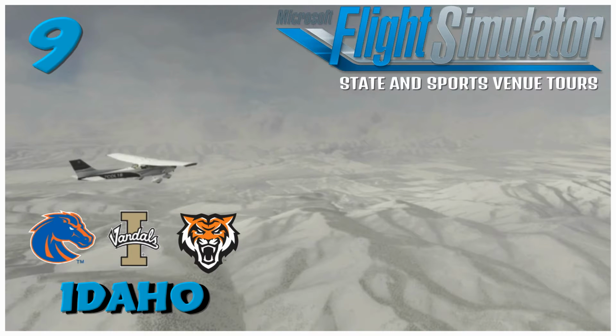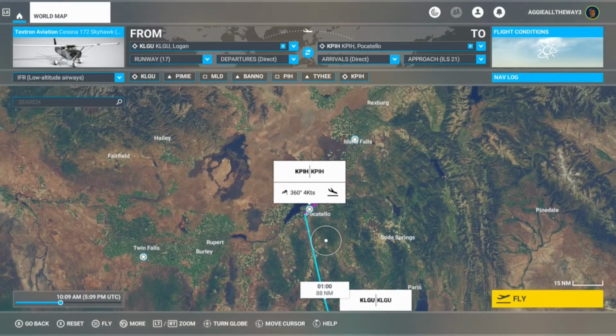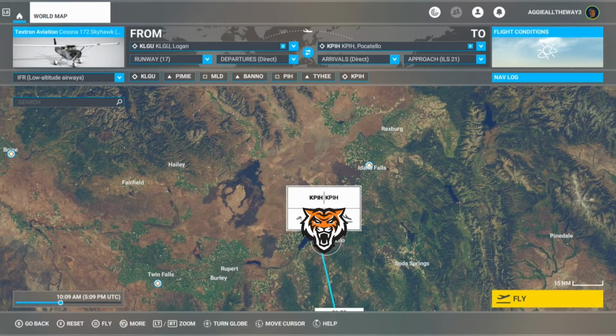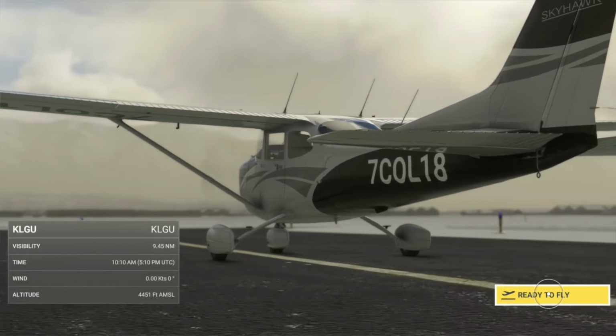We are going to fly through Idaho today, and it'll take several flights to get through Idaho. University of Idaho is quite a ways out of the way. So we're going to start off where we left off last episode in Logan, Utah, fly up to Pocatello, Idaho. It's not a super long flight, and we will do it in live weather.